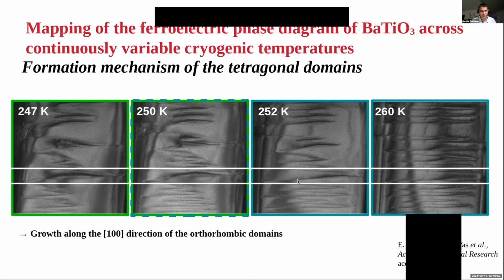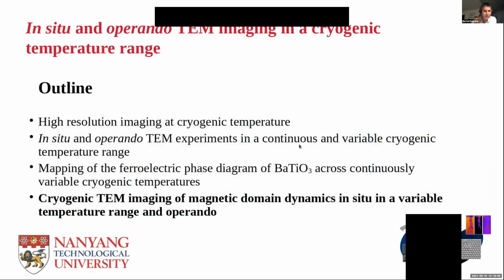And yes, I have only 4 minutes left. So now I will switch to the ferromagnetic experiment. As I said, they are just a preliminary experiment. And now we will combine both biasing and the low temperature for the BTO.